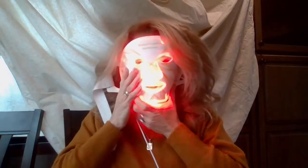I will sit and watch TV for about 20 minutes on the red LED because that's going to promote collagen. And then I'll turn it to the blue and then the white LED lights. And I'm telling you, this has just been a game changer for me.